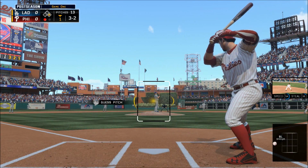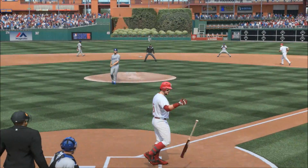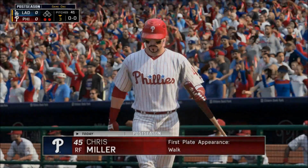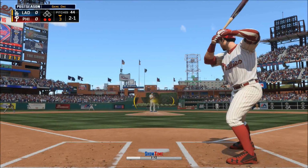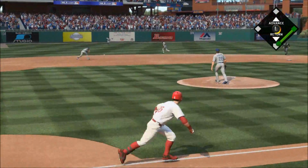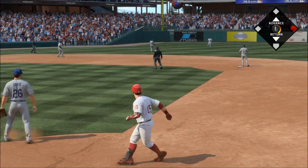Stepping. And he lays off here. A nice job. It's ball 4. First and second now. Chris Miller digs in. Drilled to the left side. And just past his outstretched glove into left. A base hit.